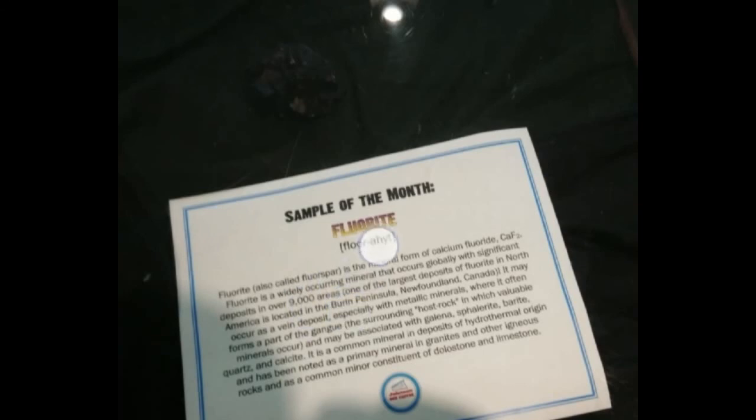It is a common mineral in deposits of hydrothermal origin and has been noted as a primary mineral in granites and other igneous rocks, and as a common minor constituent of dolostone and limestone. Not a consultant, a constituent.